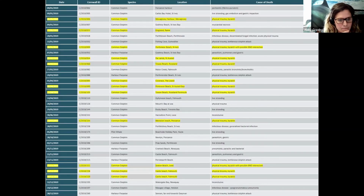Right. Now this table isn't particularly interesting, apologies. What I want you to know is that this is the post-mortem cause of death results of 2019. So in that year, 34 animals were suitable for post-mortem. The ones highlighted in yellow show a cause of death of bycatch. So that's 12 bycaught, which equates to 35%. So over a third of the animals that we are monitoring are dying due to accidental bycatch in fishing gear.